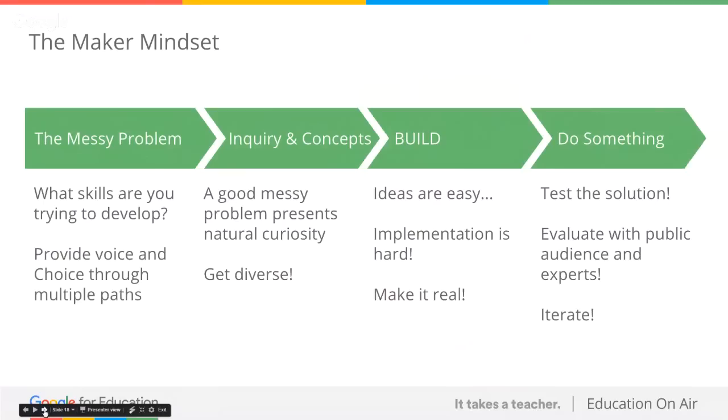Once you have that in place and you presented that to the students, you provide opportunities for them to do research, to really dive deep into it, to develop their own concepts, or brainstorm, as most of us call it. If you haven't taught students how to brainstorm, I highly recommend it.